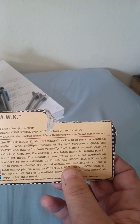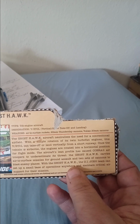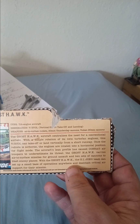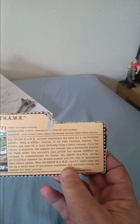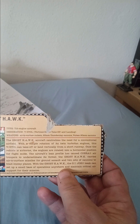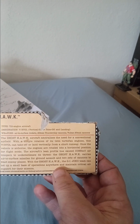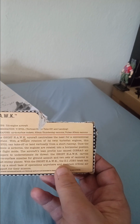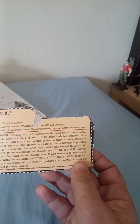The Ghost Hawk aircraft neutralizes the need for conventional airfield with a simple rotation of its twin turbine engines. This VTOL can take off and land vertically from a short runway. Once the vehicle is airborne, the engines are rotated into a horizontal position for flight mode. The aircraft's lean profile has caused Cobra air troopers to underestimate its threat. The Ghost Hawk carries air-to-surface missiles for ground assault, and 2 sets of cannons to blast enemy planes. With the Ghost Hawk, the G.I. Joe team can set up a small base of operations anywhere and maintain critical air support for their mission.